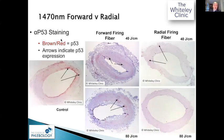If we look at the alpha P53, this is the precursor. This is the thing just before caspase C3, so it's almost the same. It is possible for a cell to come back from expressing phosphorylated P53 and not go to C3, but not really in veins. It's rare. So we can look at this as if it was C3. Again, in the control, just a couple of cells showing this because we've handled it. And again, forward firing, we can see quite a lot of the P53 expressed.